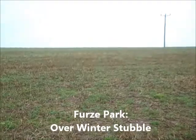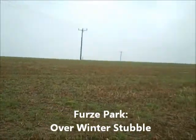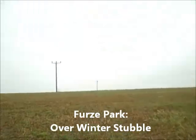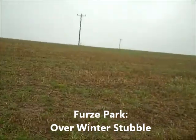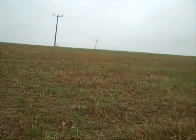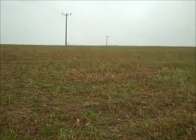Oh. Here we are with David Attenborough. He's going to talk to us about the stubble in First Park. Yes, thank you for having me. We're currently in First Park. This is very unprofessional, David Attenborough. Come on.